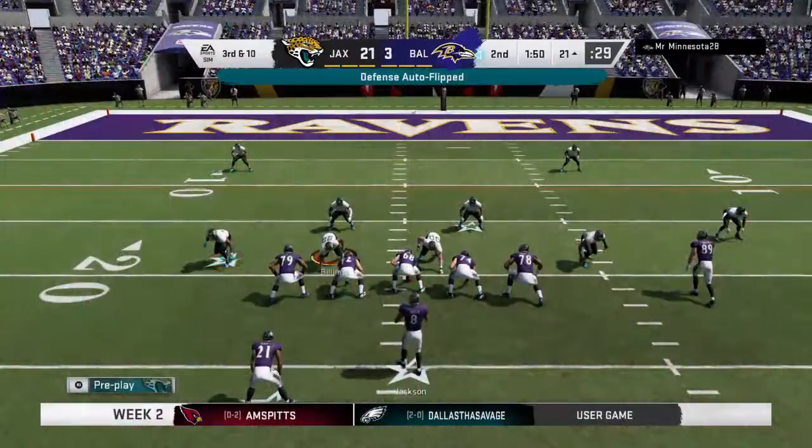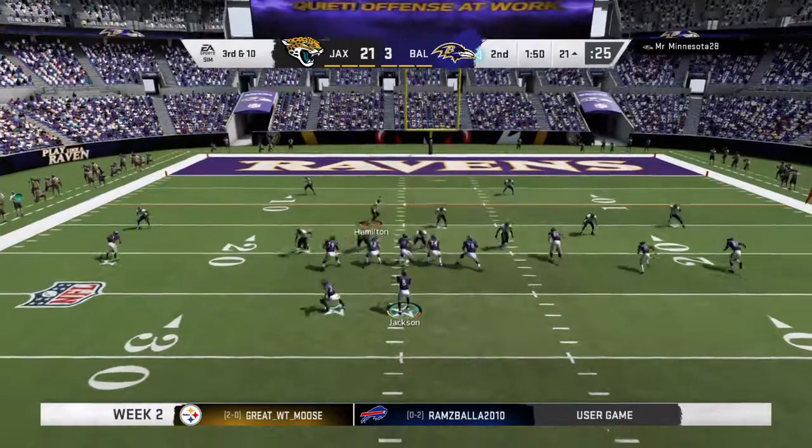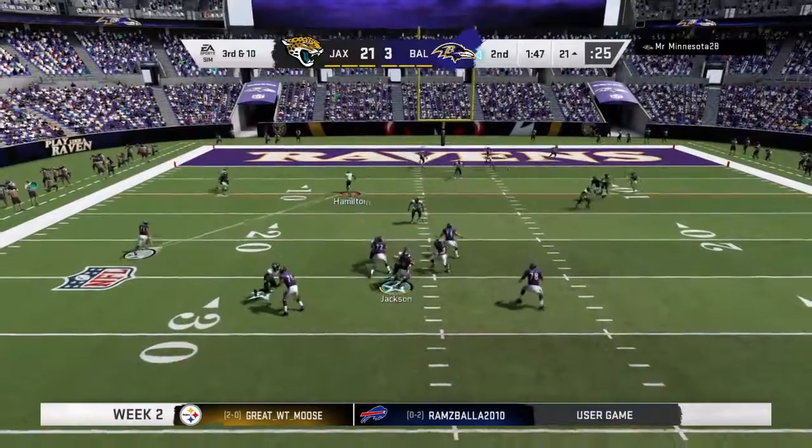A reminder, coming up at halftime, we'll head to Orlando. Standing by there, Jonathan Coachman.